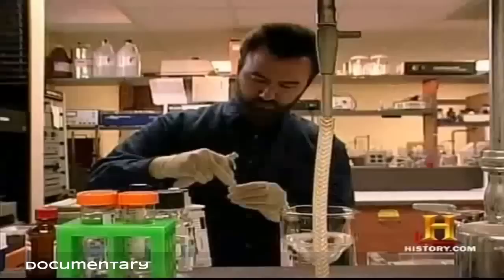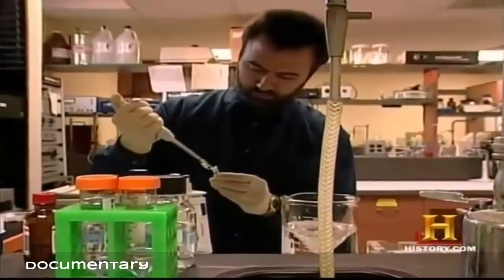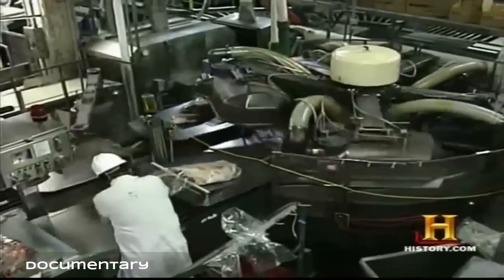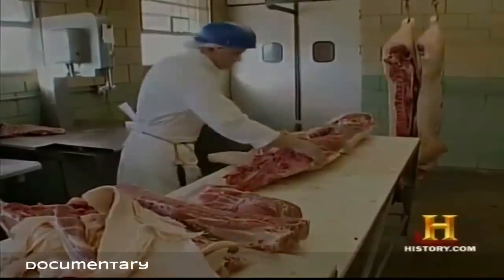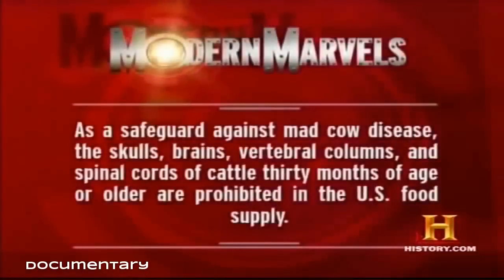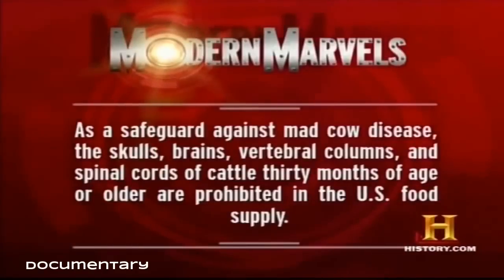Experts agree it will take a very concerted and focused effort on the part of both large and small butchering operations to eliminate the threat of mad cow disease. As a safeguard against mad cow disease, the skulls, brains, vertebral columns, and spinal cords of cattle 30 months of age or older are prohibited in the U.S. food supply.